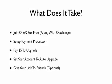These are the steps. You join 1x. This is free. Along with getting into 1x, you're also put into a program called QL Exchange. Okay, for right now, just ignore QL Exchange. That's for later. We'll all figure that out as we go along. What we're talking about right now is 1x. Then you go in and you set up your payment processor. That's how you're going to send your $5 to the company, but more importantly, how all that money is going to come to you. Once you've done that, you pay your $5 to upgrade.